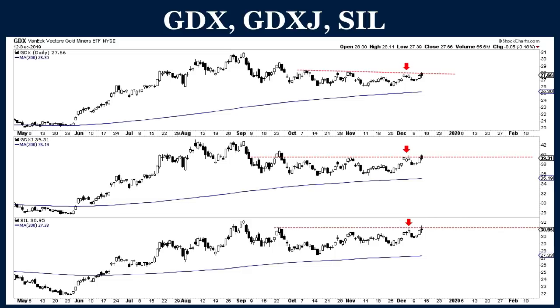Now, this is a short-term candle chart here. GDX is at the top, GDXJ in the middle, and then at the bottom we have SIL for the silver stocks. With the red arrow, I'm showing the high that these ETFs made in early December. Now, yesterday or Wednesday, you're probably watching this on Friday, Wednesday was obviously a good day after the Fed. But Thursday, the market opened higher, tried to move higher, sold off a little bit. So it wasn't quite able to break above the red lines that you can see there.